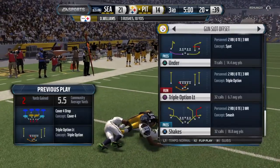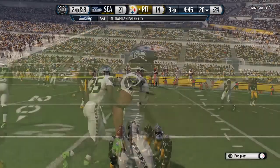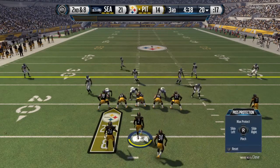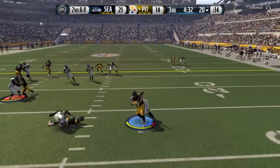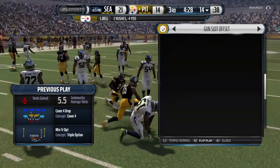Williams is a dangerous runner when you give him room to run, but there is no room this time. What a job by the defense. They bottle him up for a short gain. The D-line now shifted into a spread look. They are getting ready to rush that quarterback. And Irvin's able to read that play and make the hit.